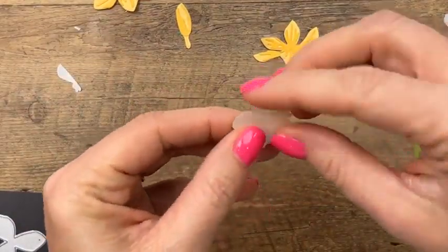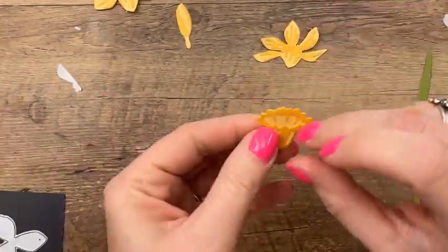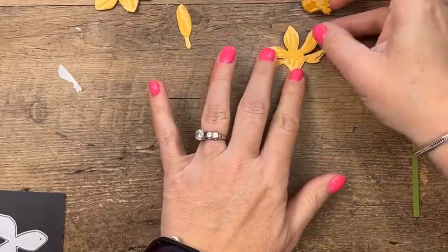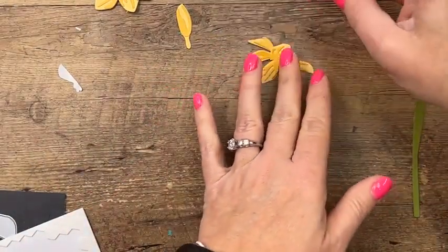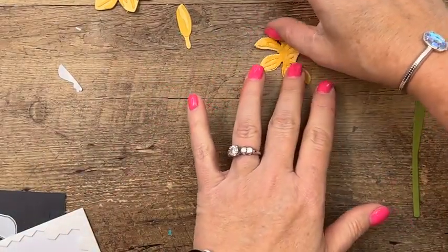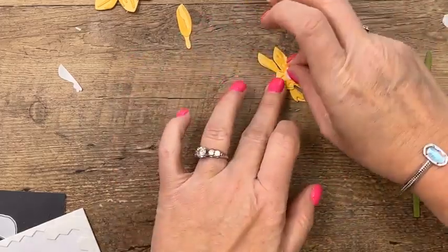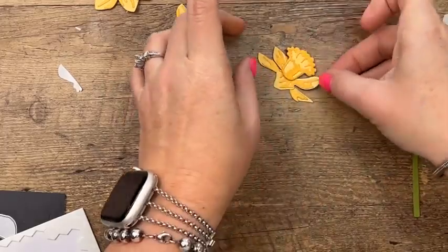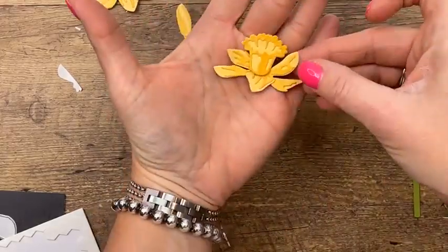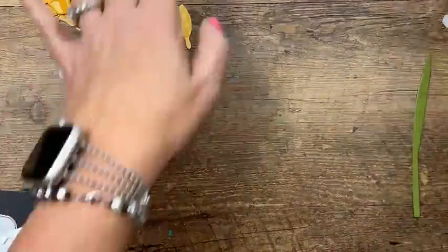All right. And then last but not least, we've got this one. And maybe I will do a dimensional here too. Let's see. This goes, let me see how I did it. Like this. Okay. And then dimensional, and we'll have it going that way. All right. So there's that one. And then we've got the little bud. So now we're ready to put it together.